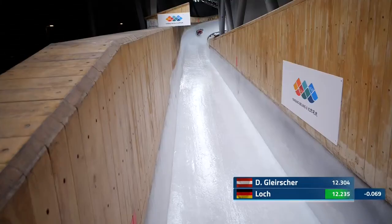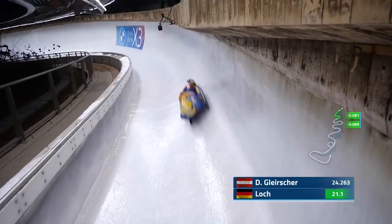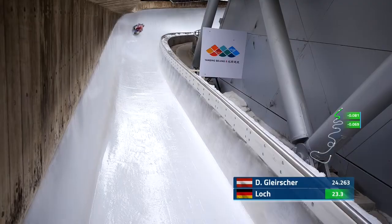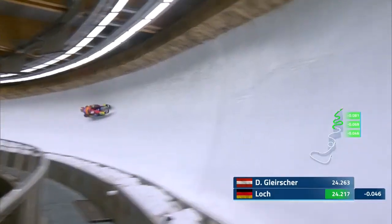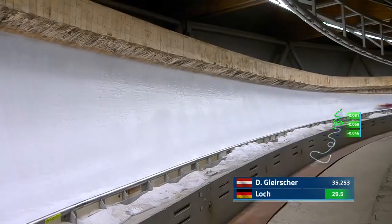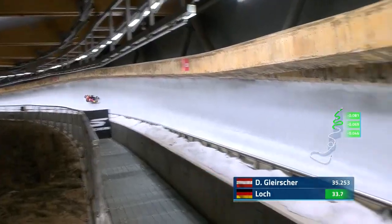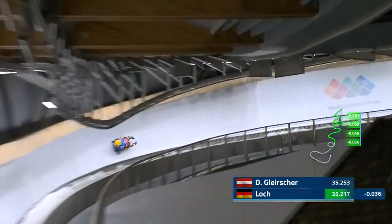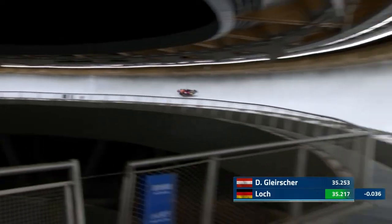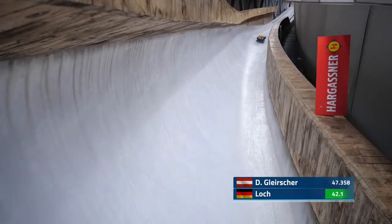I really like that 2-3 transition there. You just saw him get spat out of curve 2, building speed. But only 0.07 of a second to play with towards David Gleirscher, and that lead is dropping. Yes, David had a really clean run up there. Felix's run is also really nice, though. He's having a great position on the sled. Dropped out of 10 a little early there. Yeah, but he did a really good job correcting it because it just looked like nothing.